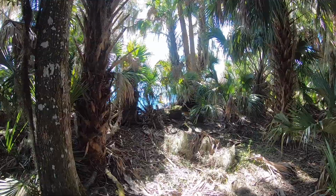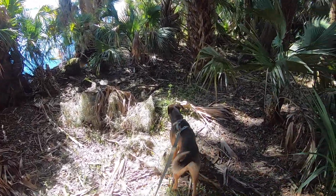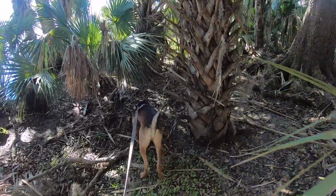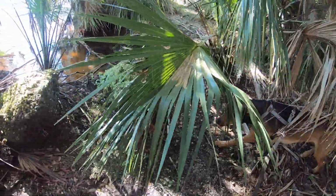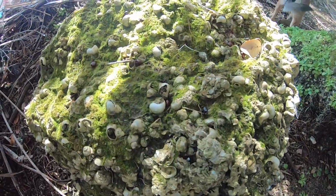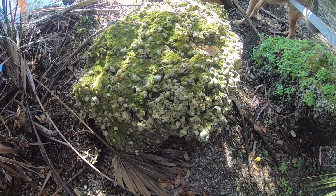21st century expeditions. I'm here at Welaka State Forest. I'm at an ancient Indian, Native American site. A kitchen midden, or shell mound. You can see deposited shells that have basically petrified over time.